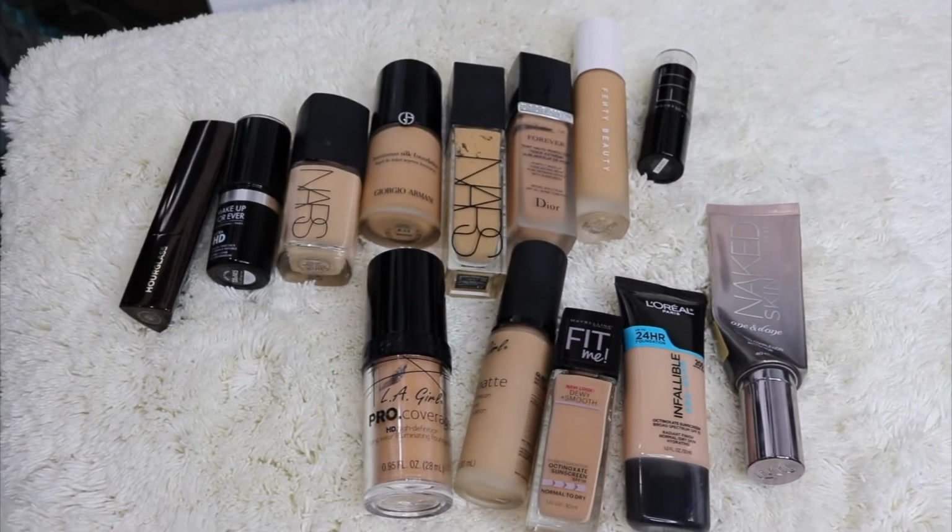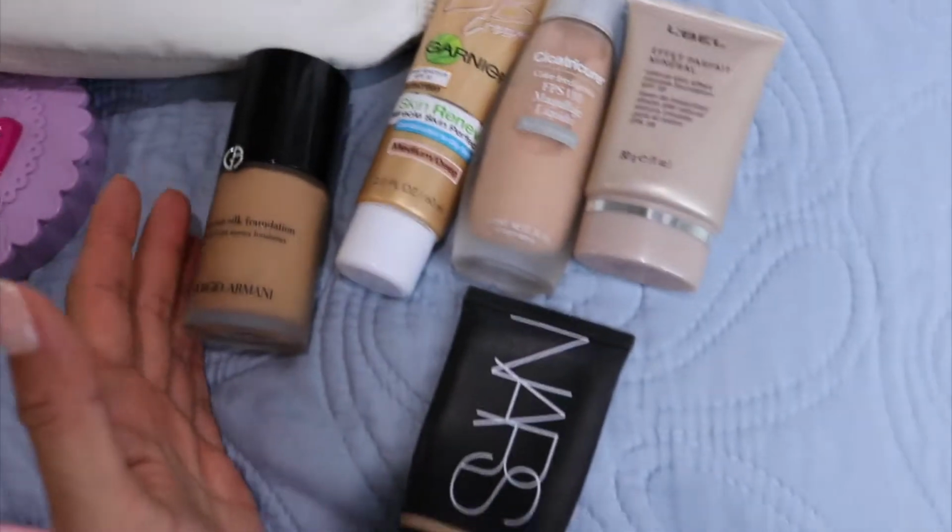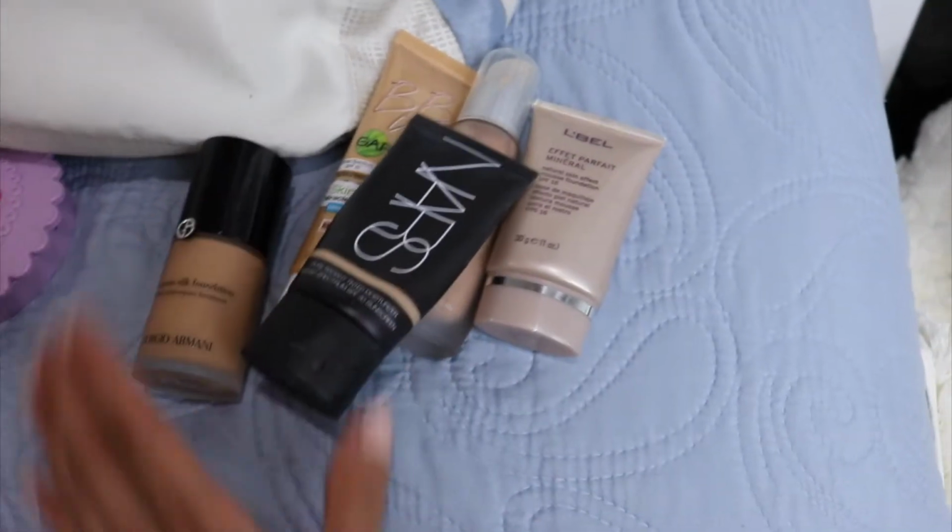Okay, so it looks like those are all of the foundations that I'm keeping, and these right here are all of the foundations that I'm getting rid of.